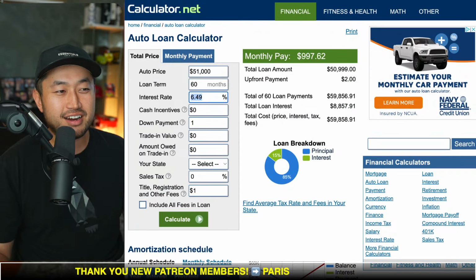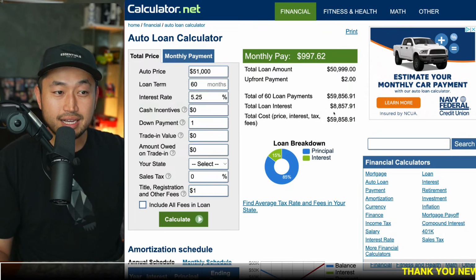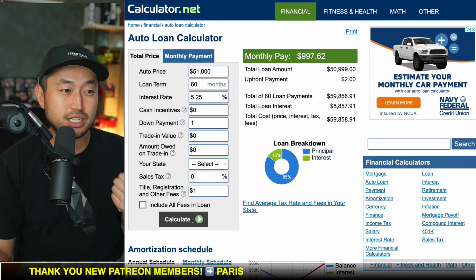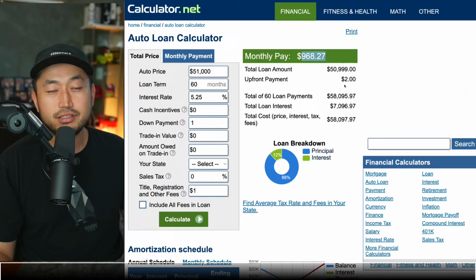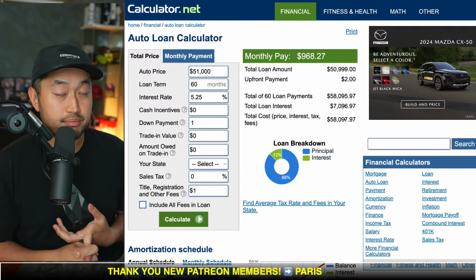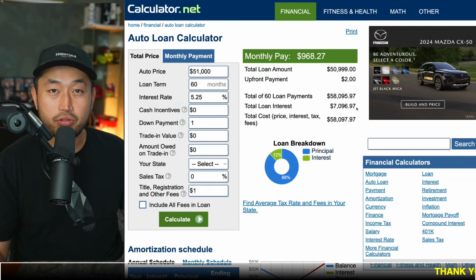But let's just plug in the numbers here. If we were to get that 5.25%, so this is before I hit the calculate button, you can see monthly payment $997, total interest $8,857. These are the two numbers we're going to be watching, because nothing else is going to change here in terms of the price. Now I just hit the calculate button, and we're down to $968 and a total interest of $7,096. So you can see there are some monthly payment savings, but the biggest thing is you're going to save over $1,000 in total interest if you keep the loan all the way till the end.